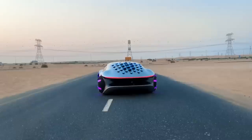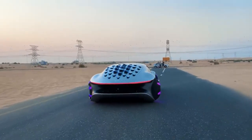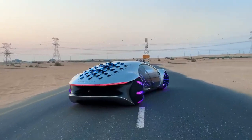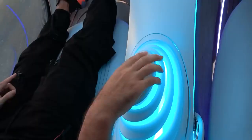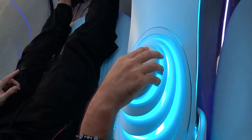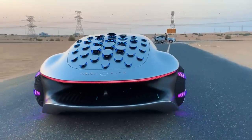So when I turn it left like this, when I tilt it, we turn like that. When I turn right, you'll see we're turning. And when I turn it the other way, we'll start turning the other way. Forward is accelerate, and backwards is to brake. And you can also reverse.